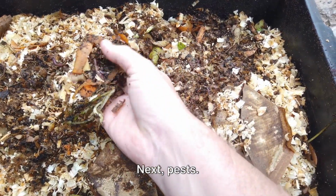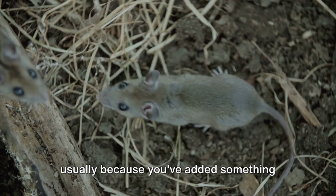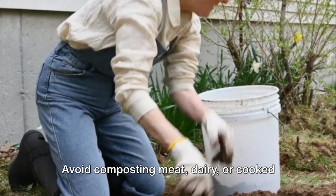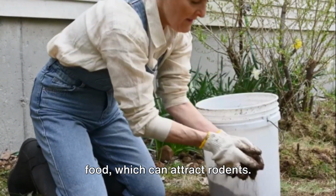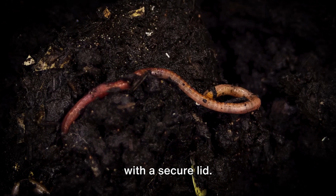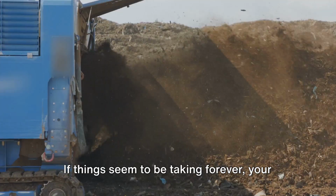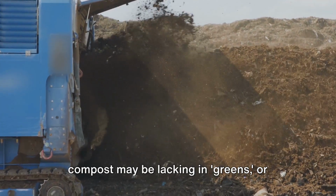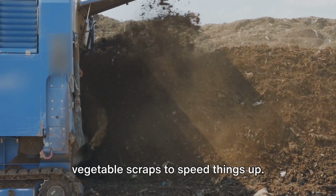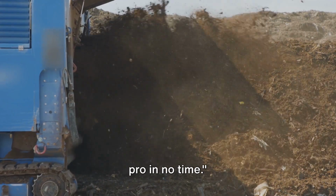excess moisture. Next, pests. If you've got unwanted visitors, it's usually because you've added something they like to your compost. Avoid composting meat, dairy, or cooked food, which can attract rodents. If pests persist, consider a compost bin with a secure lid. And finally, slow composting. If things seem to be taking forever, your compost may be lacking in greens or nitrogen-rich material. Add some fresh grass clippings or vegetable scraps to speed things up. With these tips, you'll be a composting pro in no time.